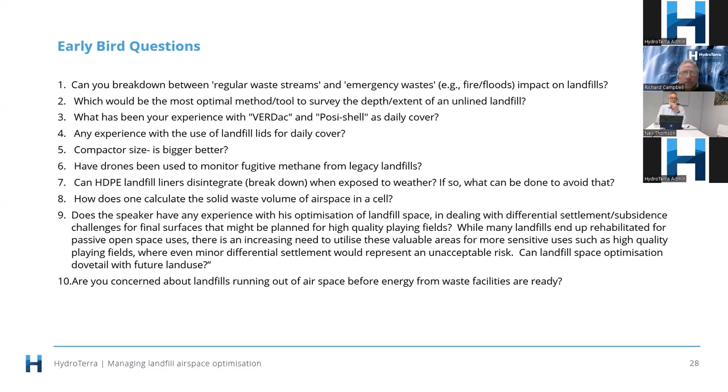And you can apply that to the volume of each lift. So it's really just the volume between two surface layers, but the upper surface layer being the top of waste pre-settlement and the lower surface layer being the as-built leachate collection system.